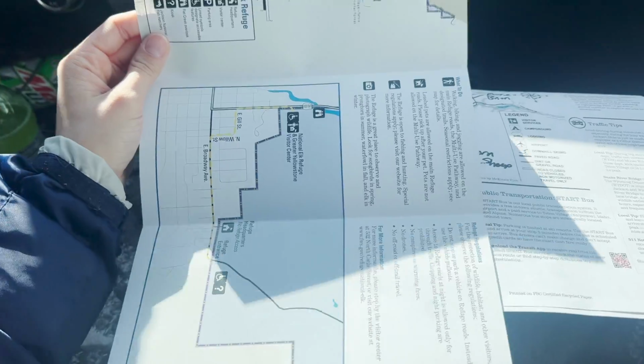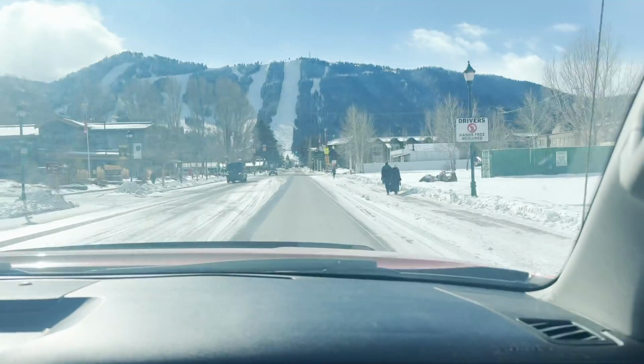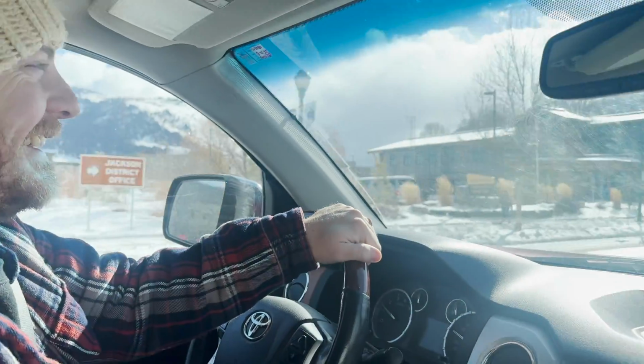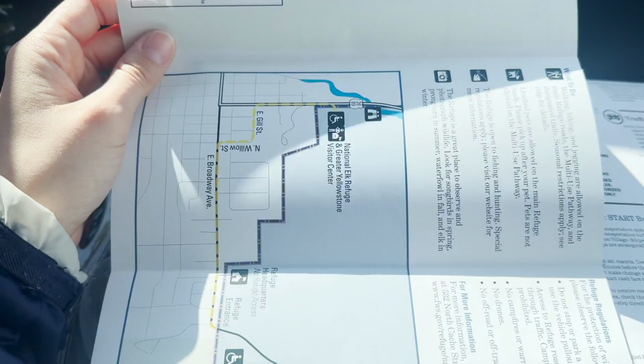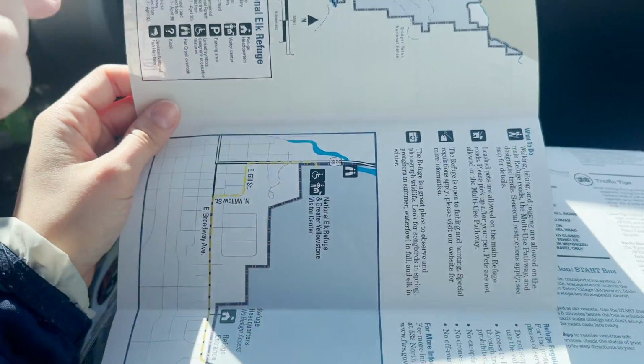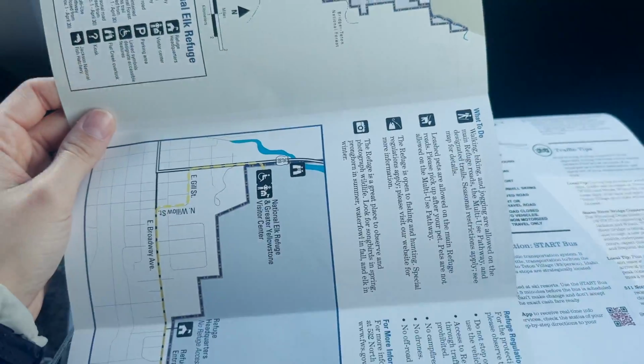Okay, Chris is trying to teach me how to read a map. Tell me I need to turn it this way. Oh my goodness. If our phones ever go out, what are we gonna do? You're going to have to be the driver. Oh my gosh. Yeah, I will. We're looking for, we need to turn on East Gill. So we're not there yet.